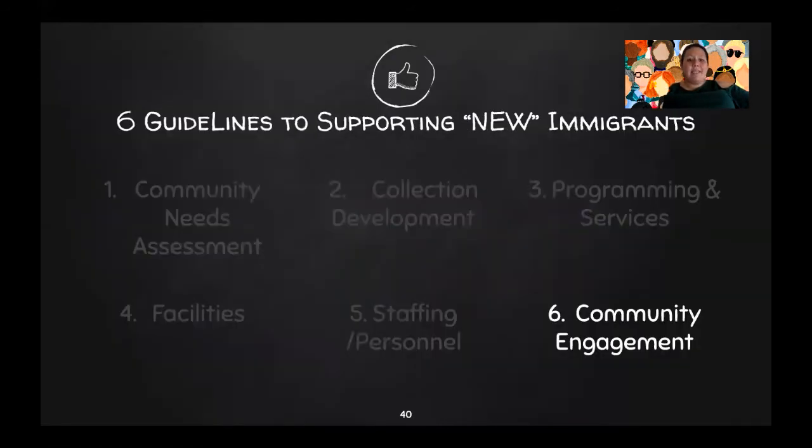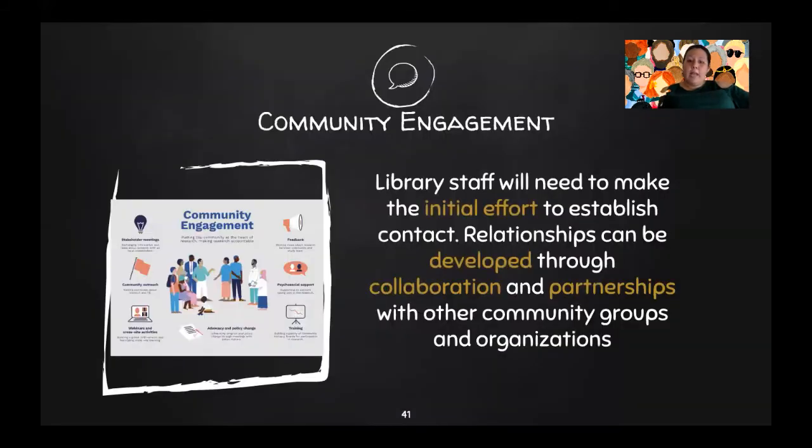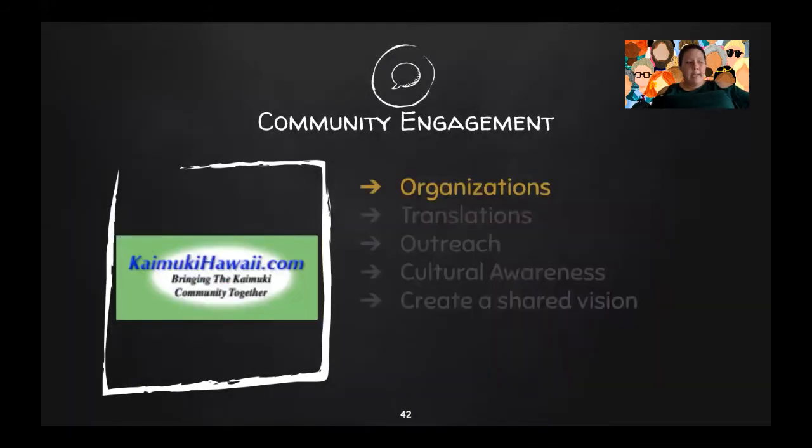Okay, and the last guideline is community engagement. So library staff will need to make the initial effort to establish contact. Relationships can be developed through collaboration and partnerships with other community groups and organizations. So that's the overall understanding of community engagement. So what does that look like?